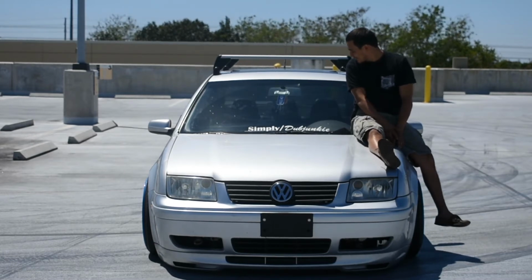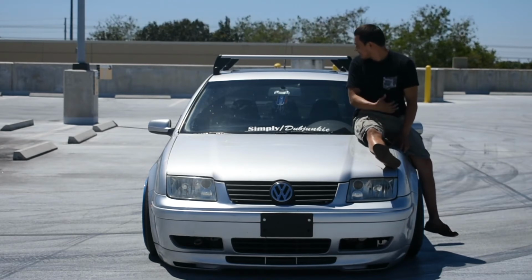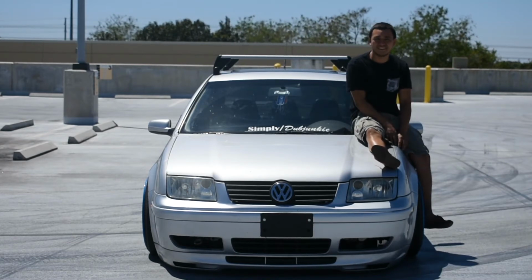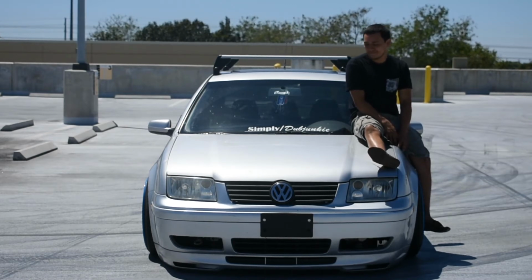I got Recaros in there, quick release, roof rack, made it for stance at the moment. That's about it. Fun car though. Gets me where I need to go.